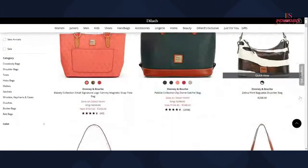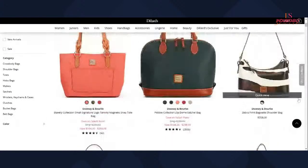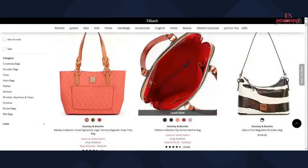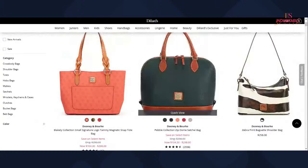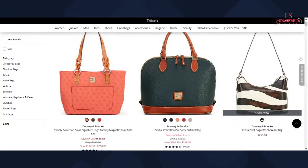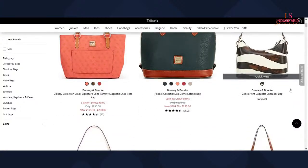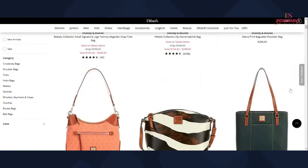The domed zip satchel is currently reduced here. The lowest is 104. If there's a color you may be interested in, I would definitely suggest that you go on Dooney.com at this point because they are on sale. But I can't recall how low the price point is.